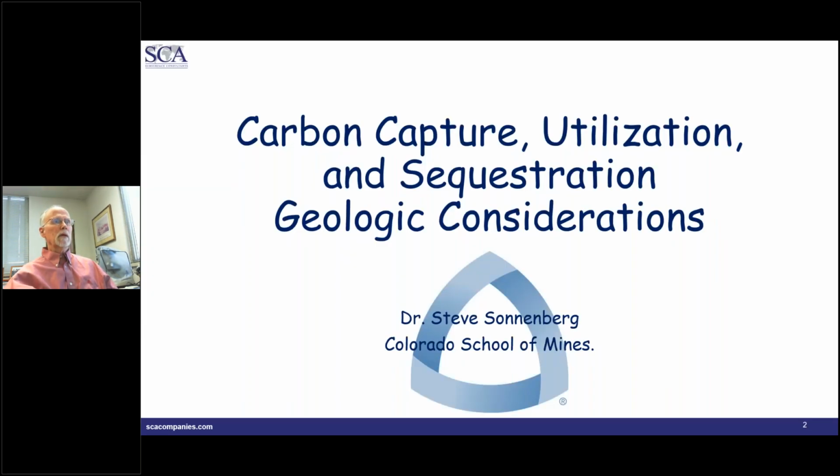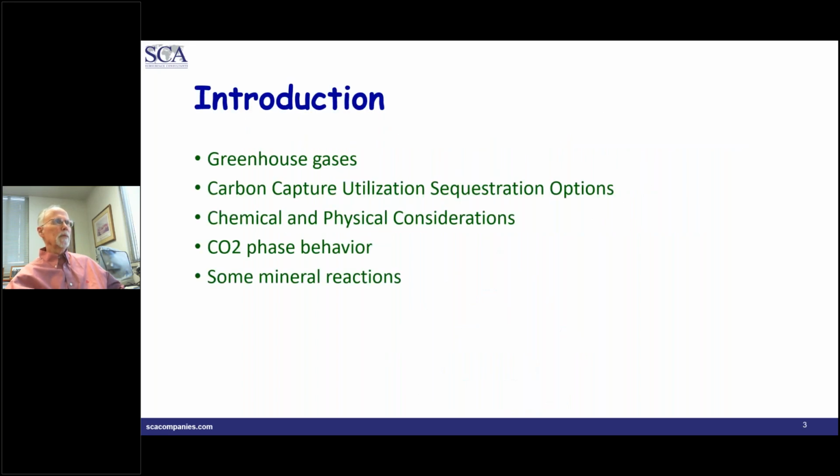So today we're going to emphasize the geology associated with CCUS and some of the ways in which we can accomplish carbon capture. And then we'll go into greater detail on that in the upcoming course too. So very briefly, just as an introduction, a little bit about greenhouse gases, CCUS, some chemical, physical considerations.